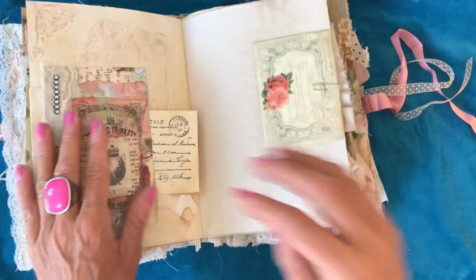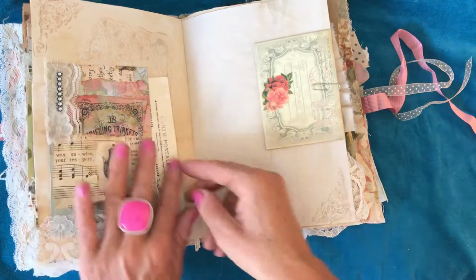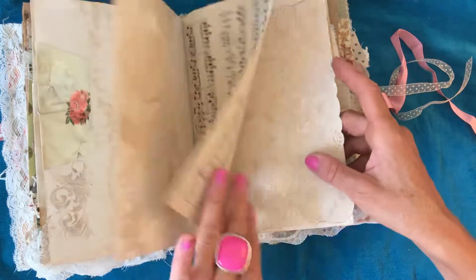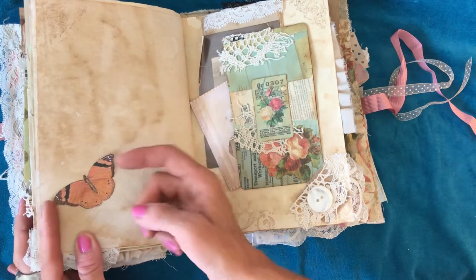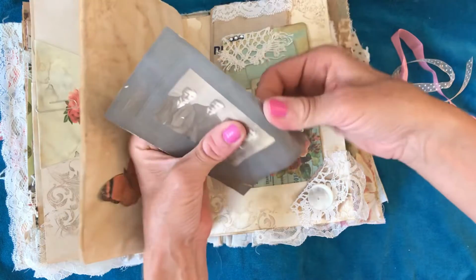More stamping. I don't know whether that went in that way. Yeah, it did. Otherwise it was a bit long. More stamping here. These are your plain pages for journaling. And you've got some sheet music again and some doily, more plain page. And then here you've got a little butterfly flapping. This has got crumpled slightly.